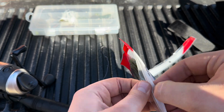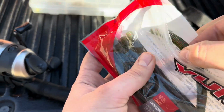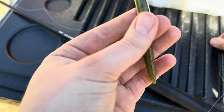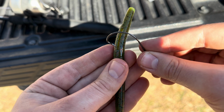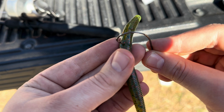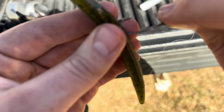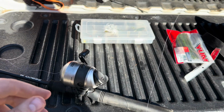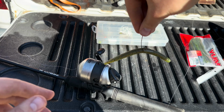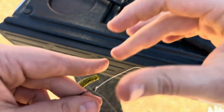Fresh thing of worms here. Nice and greasy. You're gonna wanna hook this right in order to hook it wacky. You have this line here. You're gonna wanna hook it right in between the line and those little marks, so it's nice in the middle. Whenever it sinks, it goes like that, and that's what gets the bite.